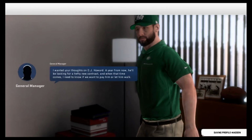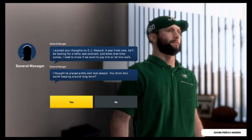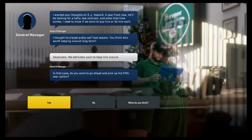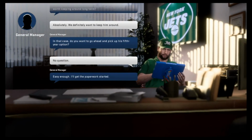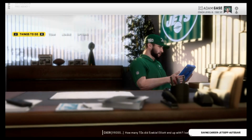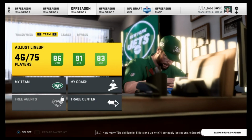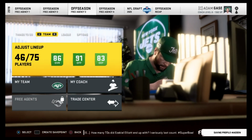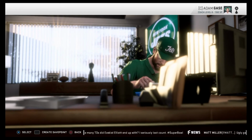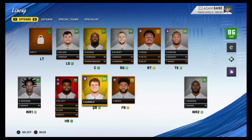And another one comes up, O.J. Howard. We're absolutely going to pick that one up too. The tight end 5th-year option's not as high, so that one, again, no-brainer. We'll pick that up as well. Things are going well here. Our team's up to an 86 before the draft. That's very promising.